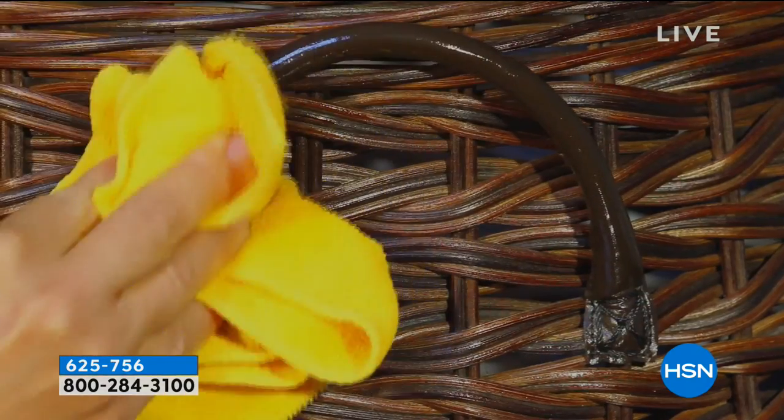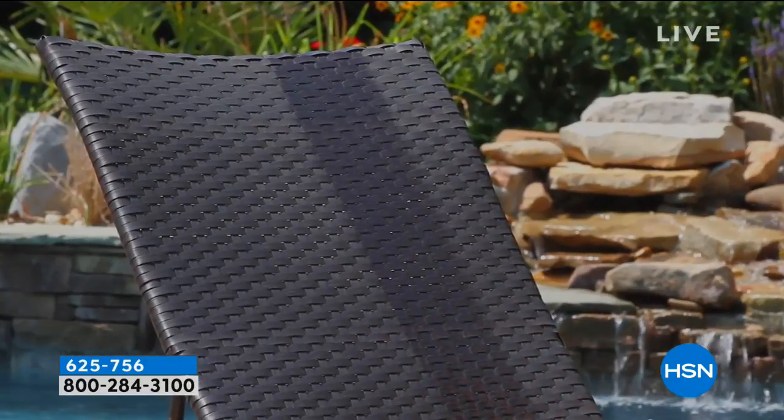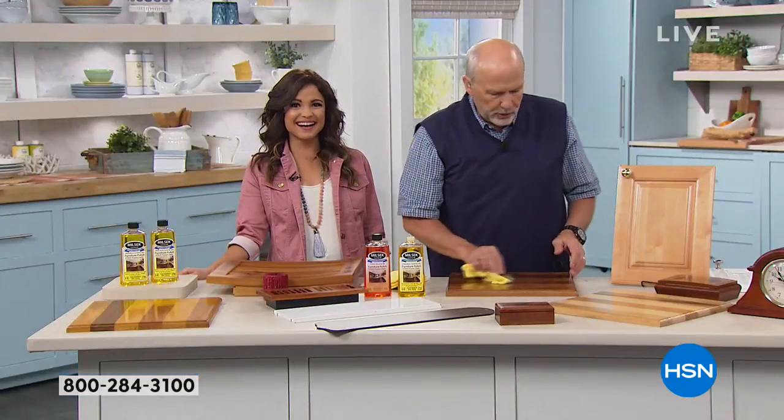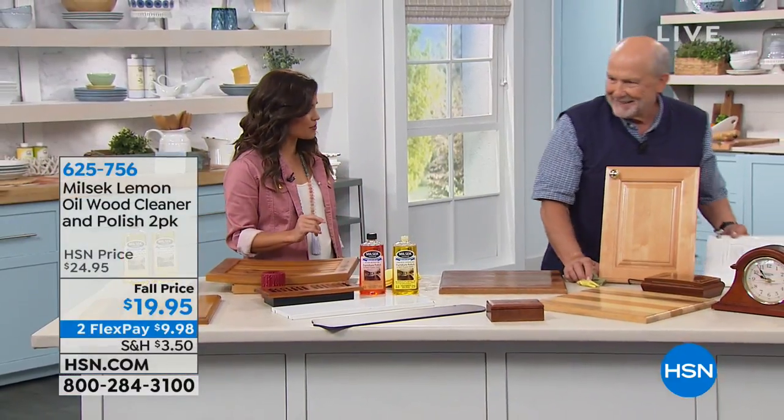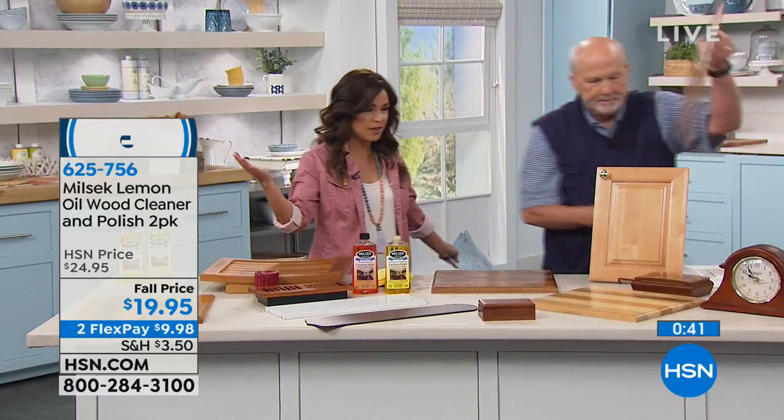Okay, there's a wicker section right here. You see that? Oh, your baskets? That's exactly what I was trying to show you. Outdoor furniture, too. How about that? Indoors and outdoors, no doubt about it. Now I'm thinking, wow, to get just two little bottles that I can use top to bottom, inside and out, that really is a double whammy.